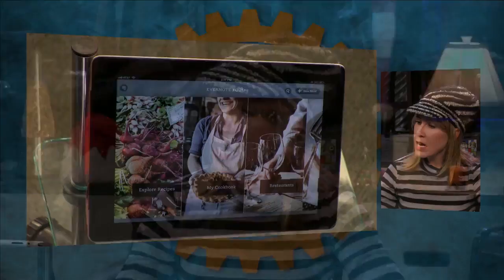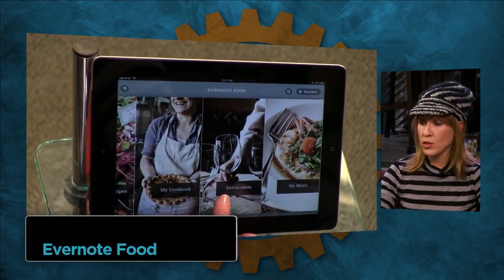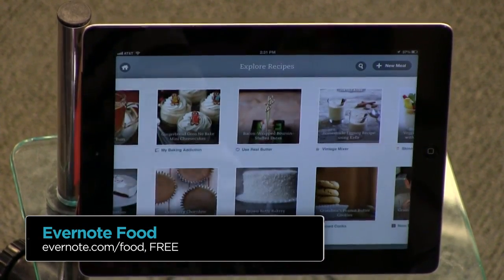I love it. It's almost like it's better on the iPad. It really is. I think anything, because with food you want to see it and you want it to look good. And we talked about Gojee earlier in the show. This actually has some elements of Gojee where you're exploring recipes written by other people. If I'm looking at my little splash page, I've got recipes, my cookbook, restaurants, or my meals. So if I just go into explore recipes here, it's really beautiful.